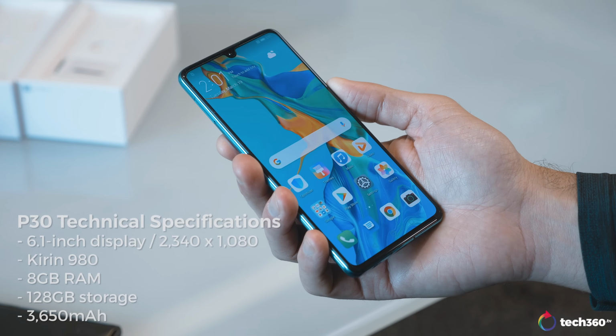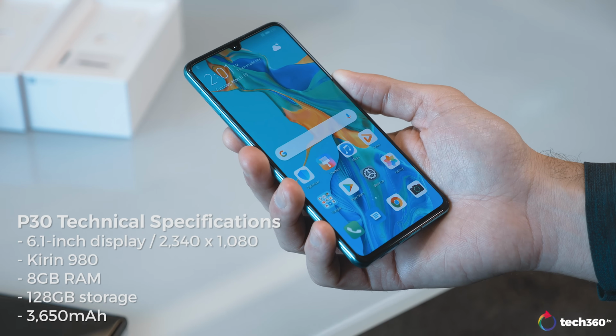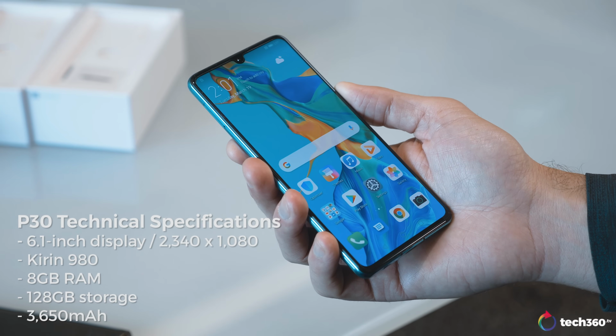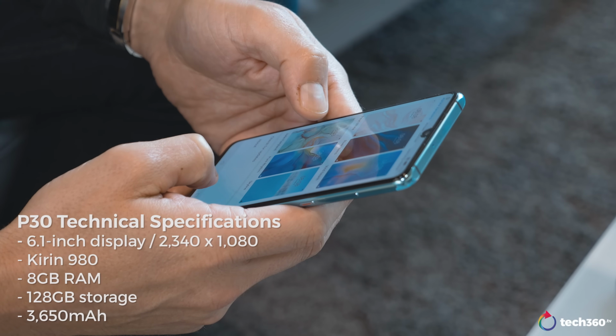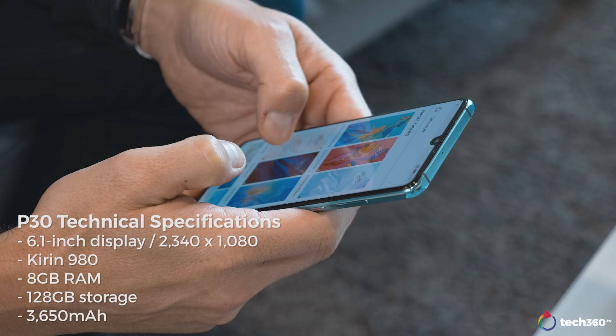All right, so we've gone over the P30 Pro. Let's talk a little bit about the P30 for a moment, just in case you want maybe a smaller device or maybe you don't need a time-of-flight camera. Well, there are some differences. First, it's a 6.1-inch FHD Plus display. You'll notice one thing that's very apparent on the P30 versus the Pro is that the display is not curved. It's pretty much flat, which, if you prefer a flat display, you will like on the P30.